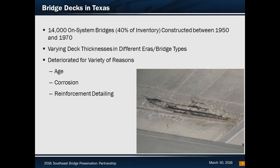In that time, we've got a lot of variations in deck thickness, and also in reinforcing details. And what we're seeing now is a lot of significant deterioration in those decks, and there's a variety of reasons for that. A lot of times they're just old. They did their job. They were designed and constructed well, but these bridges were largely designed for 50-year service lives, and they've just kind of run out of gas, and so they're giving out.